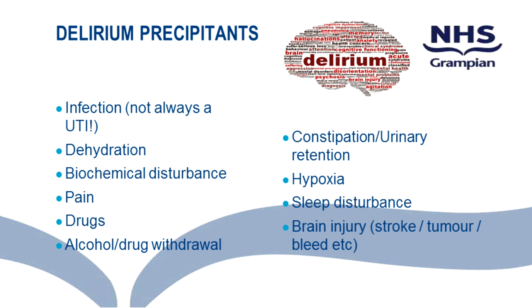Another important cause is sleep disturbance, which is a massive problem in hospitals. If you have someone who is at risk of delirium, try and make a conscious effort to regulate their sleep-wake cycle and try not to wake them up in the middle of the night to check obs and such, unless it is absolutely necessary.